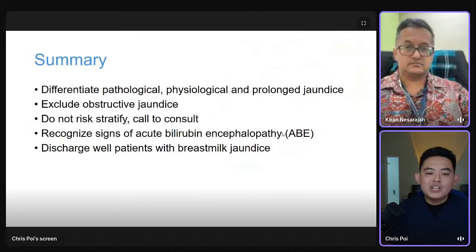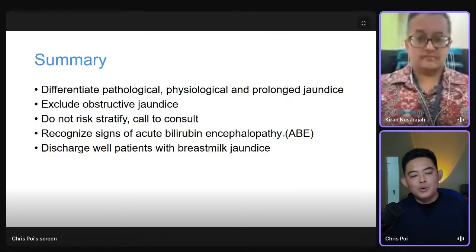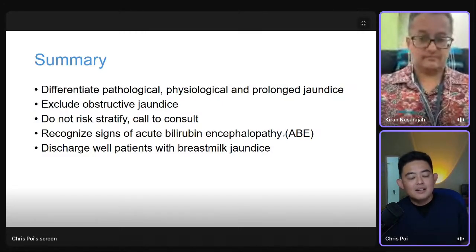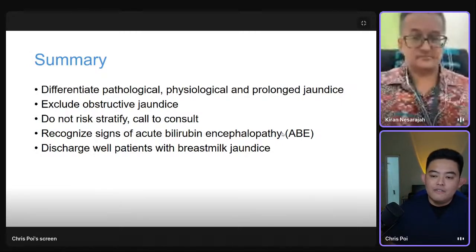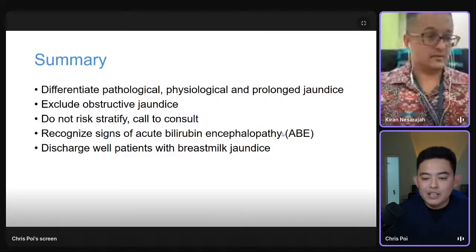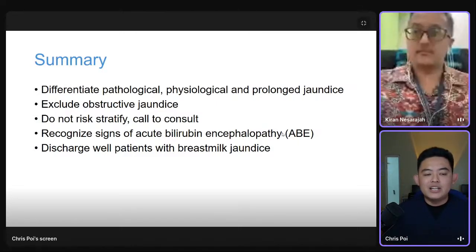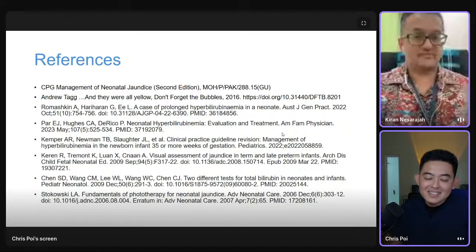So in conclusion, you want to differentiate your pathological, physiological, and prolonged jaundice. You want to exclude obstructive causes. Don't re-stratify. Call to consult. Recognize signs of acute bilirubin encephalopathy. And if you come to the conclusion that this patient has breast milk jaundice, you can discharge these patients if they are well. And these are my references.